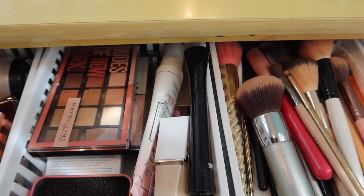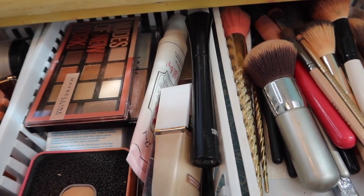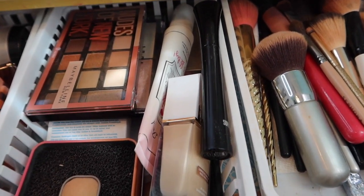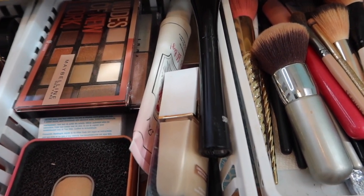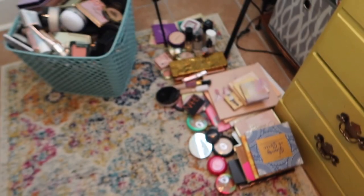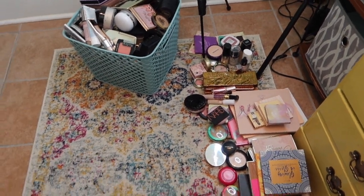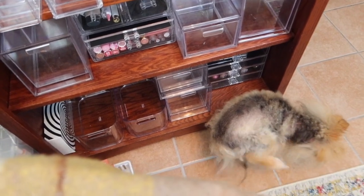Here we go. Woohoo! Okay, we got a fun one today. So I filmed a declutter, and it was gonna be a makeup organizational video. I pulled out all my makeup. Ended up being a declutter, so now I have to film a second video that is the actual organization, but my makeup is here instead of here. Look, Morty's in a spot though.